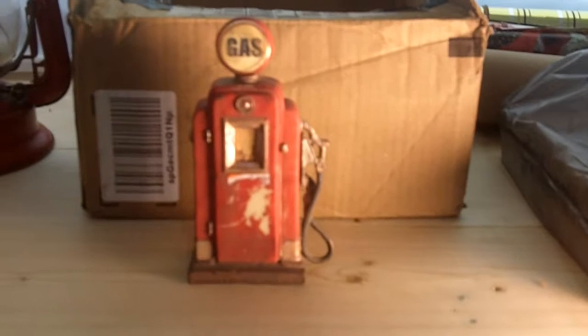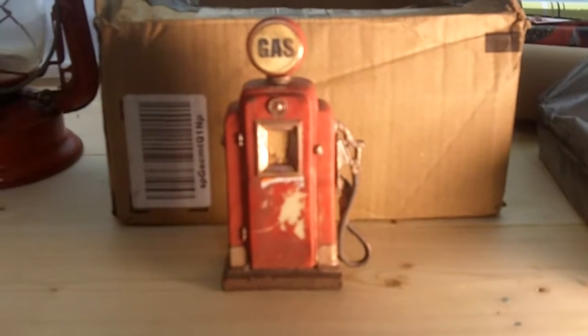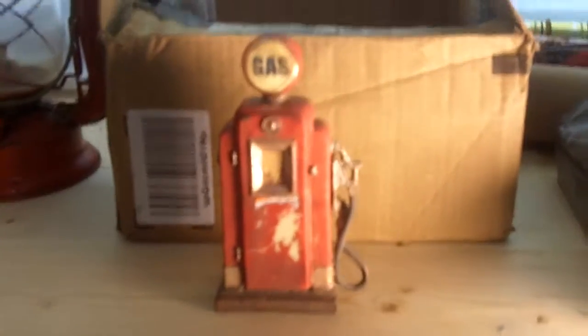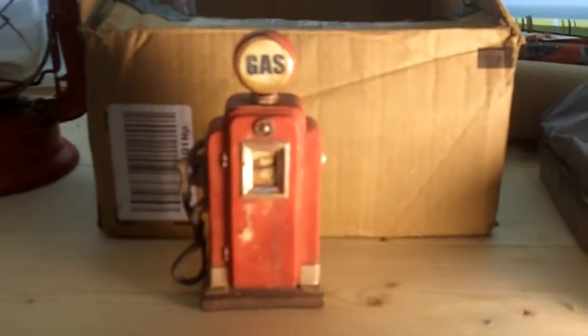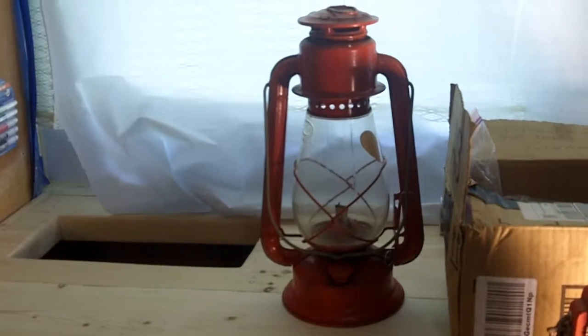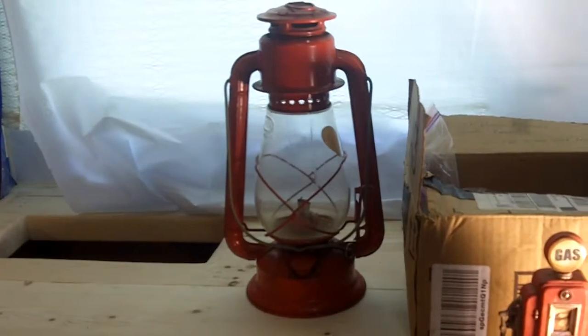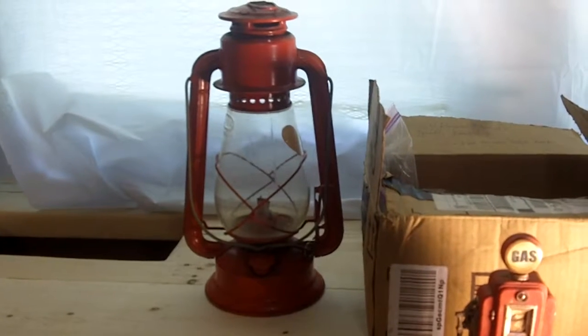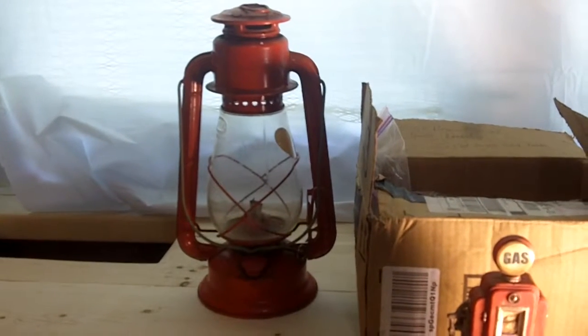All right, so I went flea marketing yesterday. Picked up this little gas pump, about 5.5 inches tall. Kind of interesting, looks like it and feels like it's made out of some type of porcelain. Also got this lantern right here, oil or kerosene lantern, one and the same. Got a pair of those. One of them is currently with my husband being restored. I'm going to finish up this one.